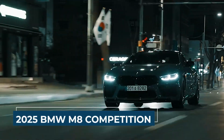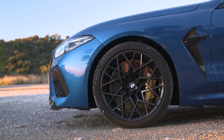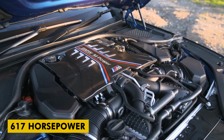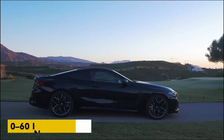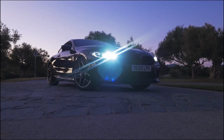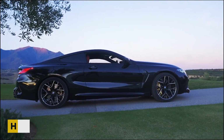8. 2025 BMW M8 Competition, 190 MPH. BMW's flagship coupe is a velvet-lined cruise missile. Its 4.4-litre twin-turbo V8 inhales through dual-scroll snails to unleash 617 horsepower and 553 pound-feet. Independent tests clock 0 to 60 in a jaw-flexing 2.5 seconds and the quarter mile in 10.7 seconds at 130 MPH. Tick the M driver's package and this Grand Tourer hits 190 miles per hour with Autobahn composure.